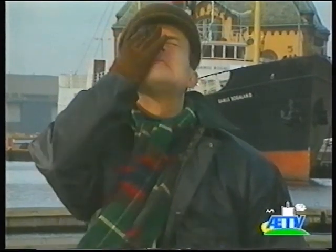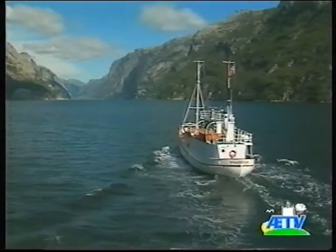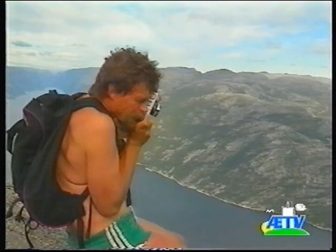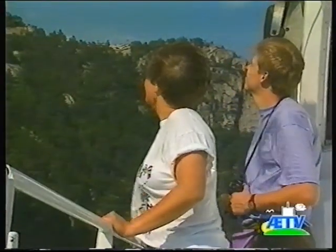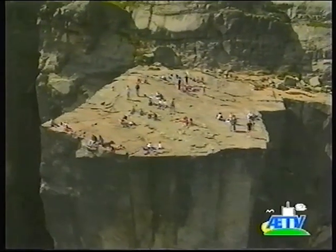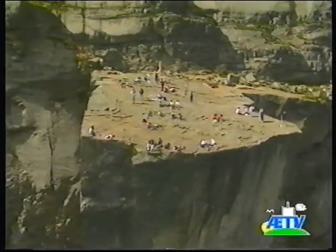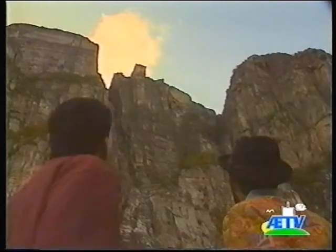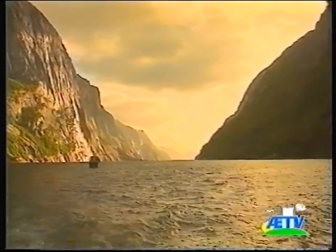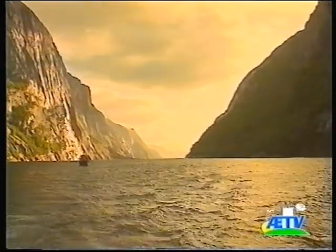Must be quite a view from up there. Weather permitting, of course. The sun's out. Yeah, it's gorgeous. Breathtaking. Absolutely beautiful. Like nothing I've seen before. It's gorgeous.